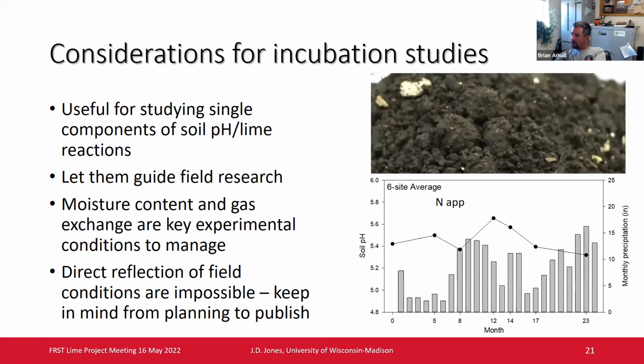Some final considerations for incubation studies. They're useful, I think, in terms of studying a single component of soil pH and liming reactions. I would say to let them guide your field research. Use them as a step in the multi-scale approach.